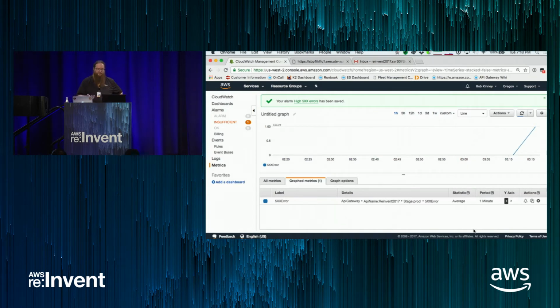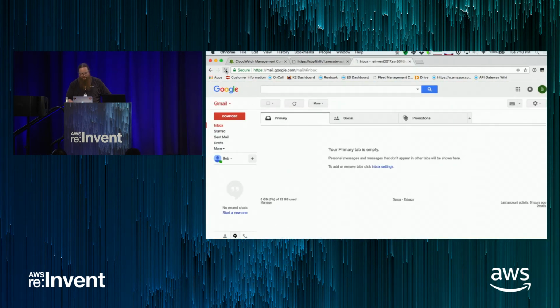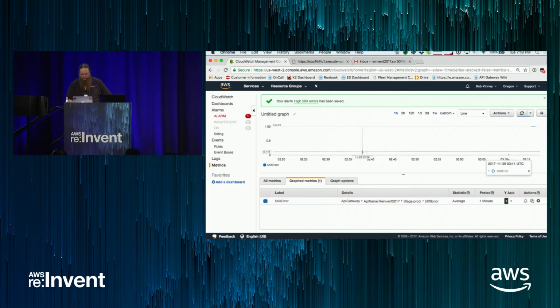So when I initially create the alarm, it will be in an insufficient data state. Eventually, what we should see is after about a minute, the alarm will have enough data to actually trigger the alarm and generate an email message to that Gmail address. And we've already seen it transition into an alarm state. And if I go over to my email, hopefully we get our email. Not quite yet.